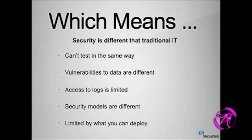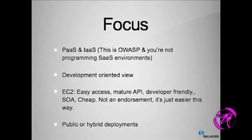And that's one of the problems with doing a cloud security course, is that I need to cover a little bit everywhere. And so I've got a lot of slides that I'm going to go as quickly as I can. Please save questions to the end unless it's burning in your mind, and I'll try to take one or two, but I'm going to try to keep moving along here. So you will notice today that I'm going to focus on PaaS and IaaS. As I said, you're not programming SaaS environments most likely. I'm going to try to take a development-oriented view here as much as I possibly can.